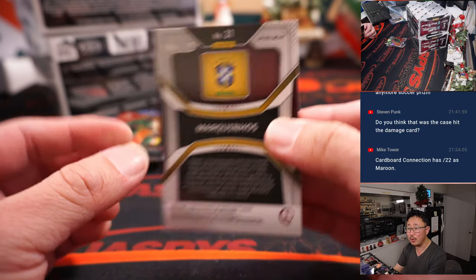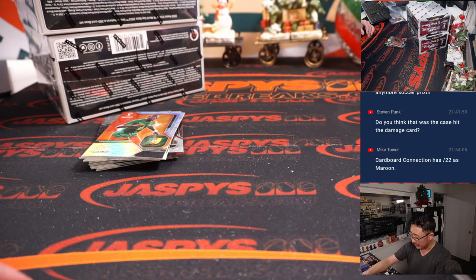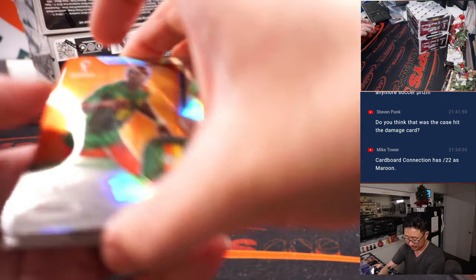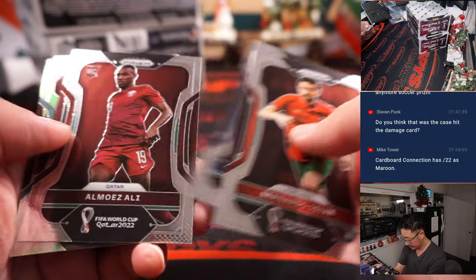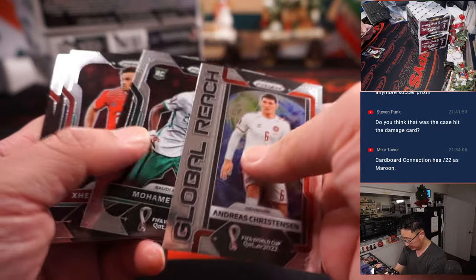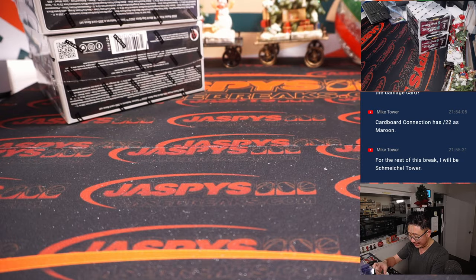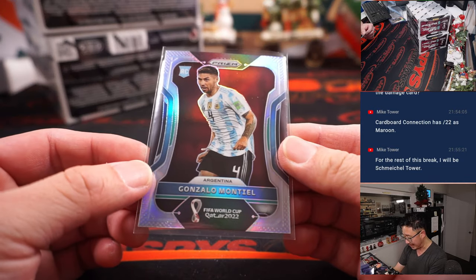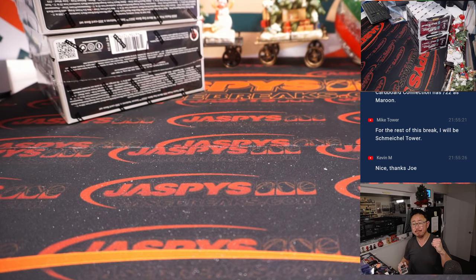I mean, that National Landmark card's not lying. There's Marquinhos, 44 out of 299. Blue for Brazil, that'll be for Michael. And we've got a rookie silver for Argentina. That's Gonzalo Montiel. You're welcome, Mike. You're welcome, Kevin, that is.